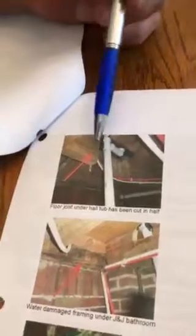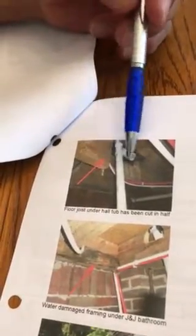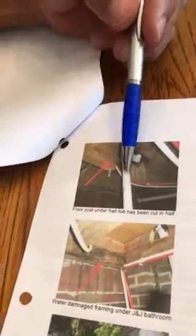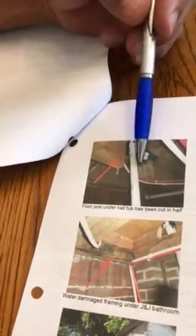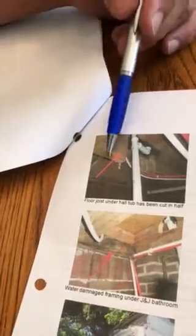The floor joist under the hall bathroom tub, when they remodeled, they cut a joist in half and didn't re-support it. It either needs to have another joist sistered to it or supports added underneath it. Sistering another joist to it is the easiest thing.